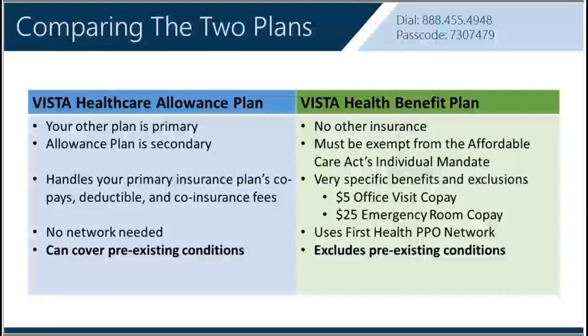With the health benefit plan, it has no deductible, but does have a $5 office visit copay and a $25 emergency room copay. Don't worry if you don't memorize that. And there's other specific benefits, exclusions, and limitations that can apply. So I recommend if you do enroll in the health benefit plan to make sure to review your member guide or contact IMG.